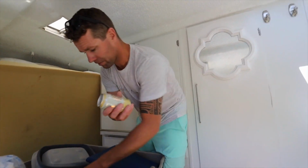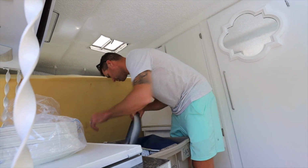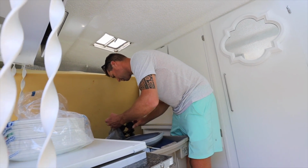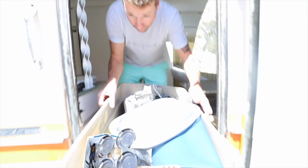I think first things first, we open some windows. Wow, cider. And tonic. Score. Yeah, except I'm not drinking anymore. Oh. I don't even know what's in these boxes. So much stuff.